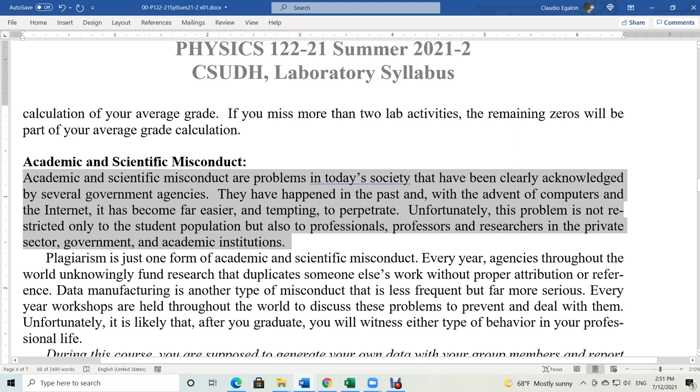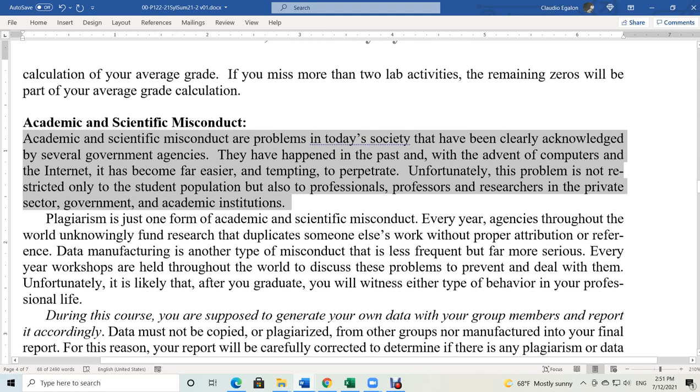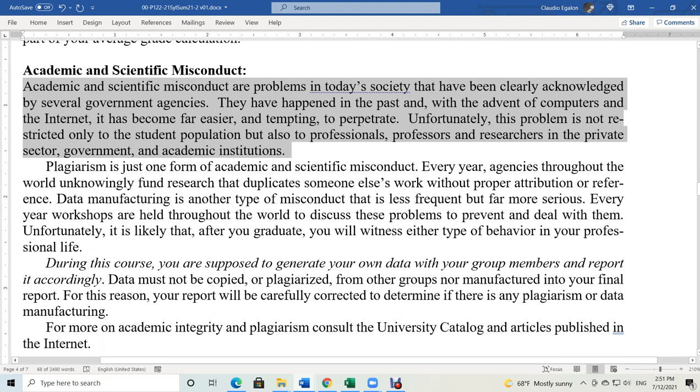Academic and scientific misconduct. Okay, just like social loafing, it does happen. It does happen even among professionals. History has examples of scientists who published material that someone else published before and didn't credit it properly. I have been victimized also. My work has been claimed by others 15 years after I did the same work.